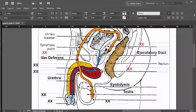One is to eliminate urine from the body through the urethra, right through the penis, and then out through the tip. And then for sperm to be mixed with fluids to become semen, and that also leads to the urethra. So the urethra in males has an excretory and reproductive function. In women, it is 2 separate sets of tubing, the urethra for urinating, and then the vagina for reproduction. So we'll come back to that later in this unit.